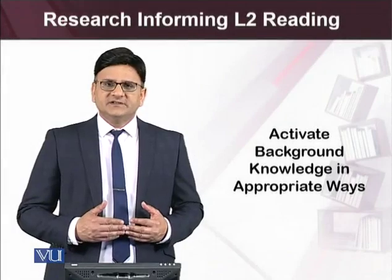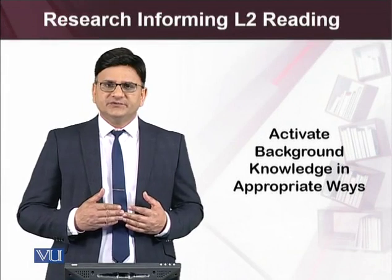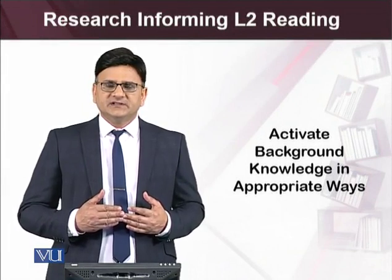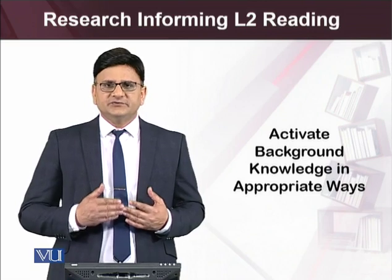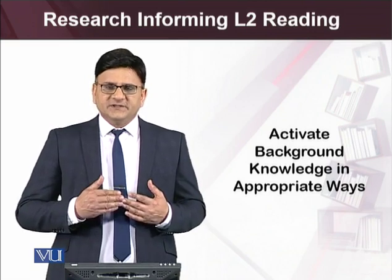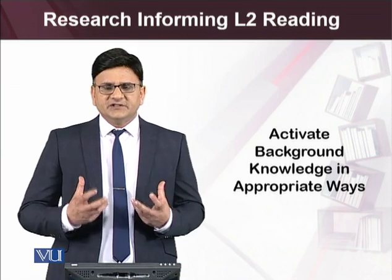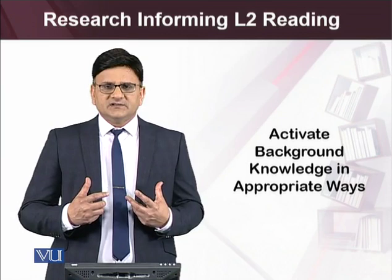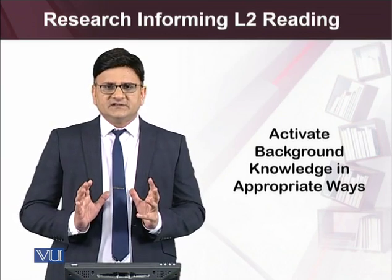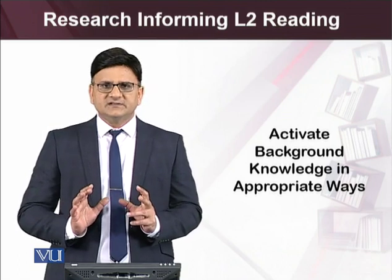There are some studies which argue that if you want to make your students proficient and effective second language readers, it's important to activate their background knowledge in appropriate ways, in an efficient way. So it's a sort of training which we language teachers can give to the students: how to approach the text, how to make use of the existing knowledge in order to comprehend the text.